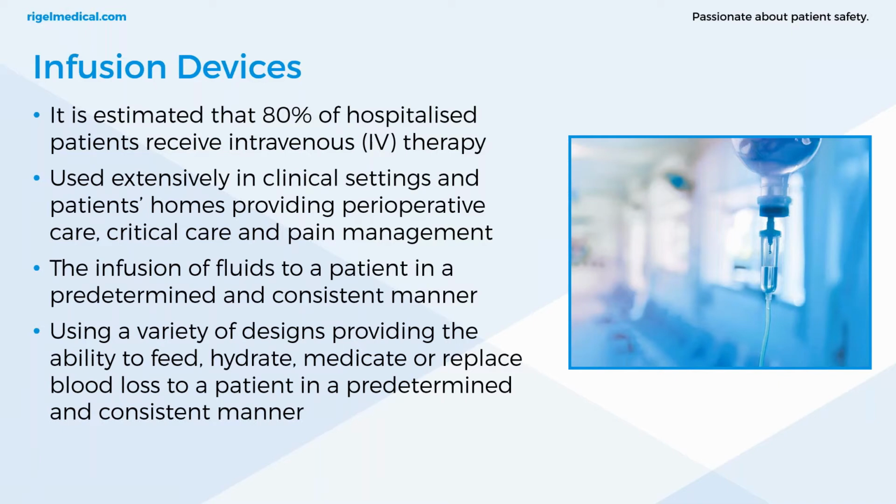So an infusion system is a process by which a device delivers fluids, nutrition, medication in a predetermined and consistent manner. They're capable of delivering medications such as insulin, hormones, antibiotics, chemotherapy drugs, as well as pain relief, and also the ability for feeding the patient.